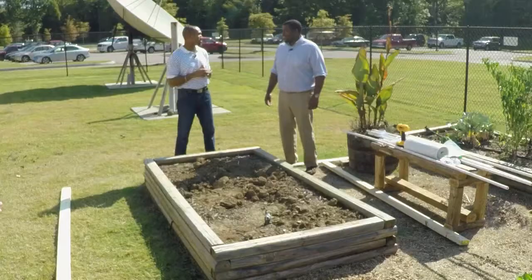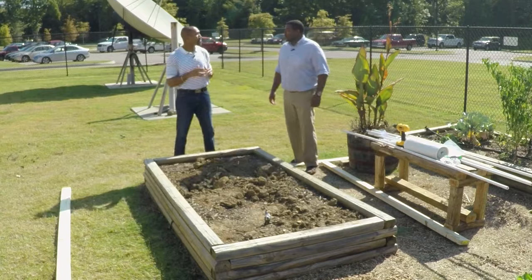All right, Stephan, so we're about to put together a hoop house. Can you tell us a little bit about the advantages of using a hoop house? Okay, a hoop house is a structure that's used to extend your growing season. That way you can have more time growing, start earlier in the spring and extend your growing season during the fall and winter months.